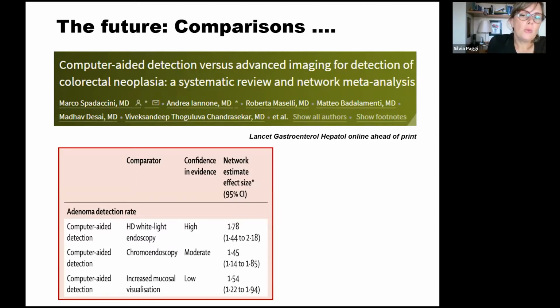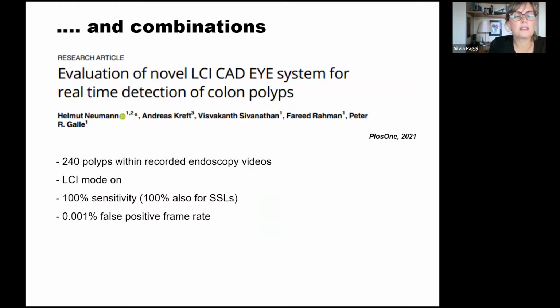But we know that different approaches can be used to increase adenoma detection, not only artificial intelligence and chromoendoscopy, but also the application and the use of devices to increase mucosal visualization. In this network meta-analysis, the authors seem to suggest that artificial intelligence is the approach which mostly influences adenoma detection, but the future could be represented by the combination of different modalities to increase adenoma detection.